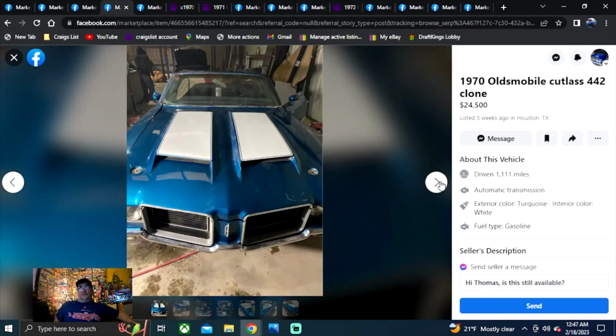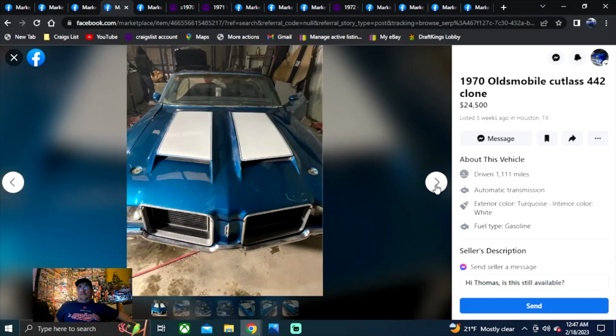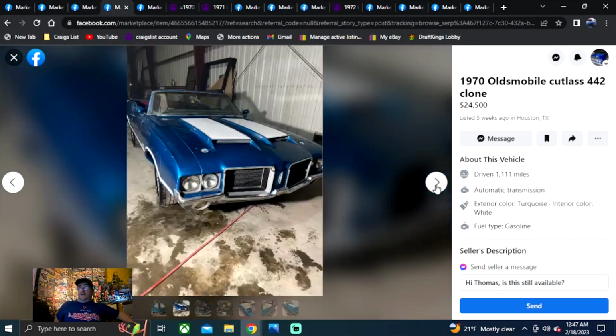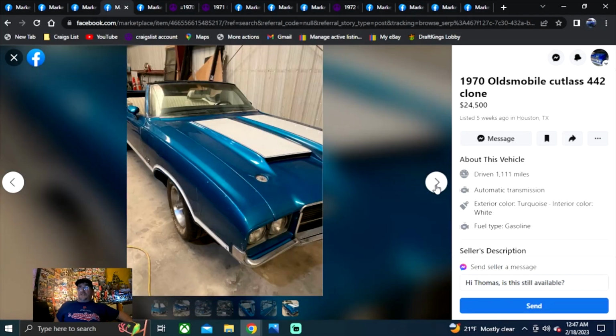On to another one. It's a 1970 Oldsmobile Cutlass 442 clone. So this one's going to be a clone, but I only grabbed cars that had 442 in the title, so we're going to look at it anyway. Listed 5 weeks ago, Texas, $24,500. It is a ragtop. I like clones myself. You can put a ton of miles on it and not have to worry about hurting the value of it because you scratched it or dented it.